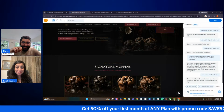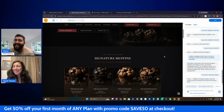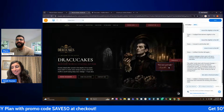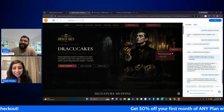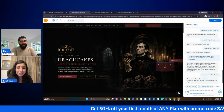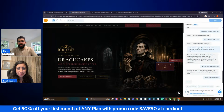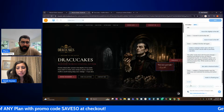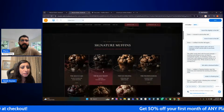Felicity says, "Sorry, it was meant to be cupcakes." So it added a button. I added a checkout button near the quote box and matched the existing style. I love it. Let's try to make it a floating box so that it follows me around, sort of like this WhatsApp button. And for all of you wondering, yes, we did add this WhatsApp button on.